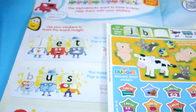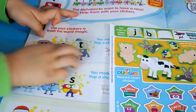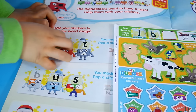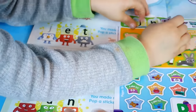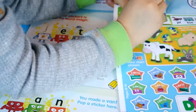That's another word. How about this? Vet is also a word. Maybe it's a tricky quiz this month because all those are words. That's not. In fact, you could put B at the bottom and instead of van, we could have ban. And so, yeah, you could do that. Ban. But I don't think that's what they were trying to do.